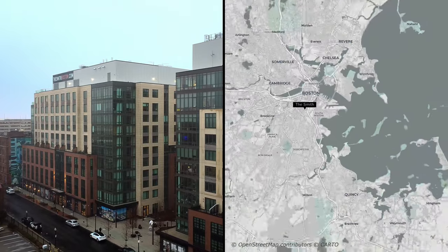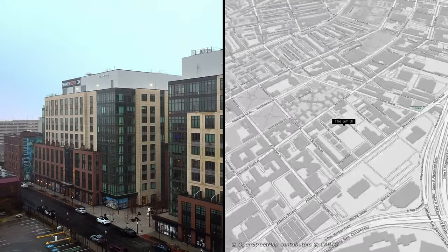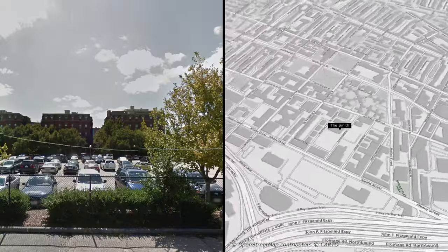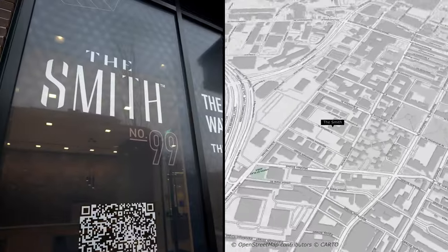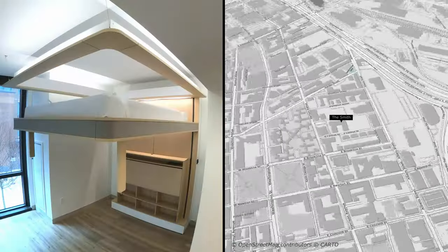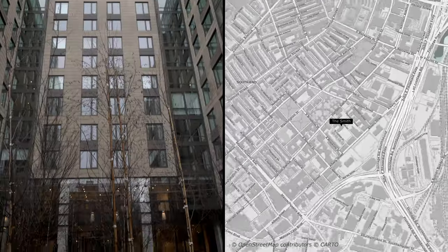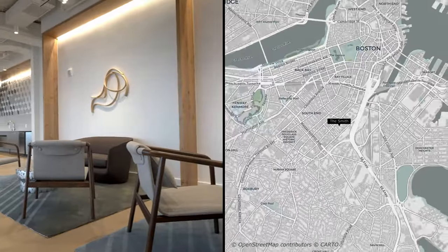Smith is a brand new apartment complex in Boston's South End. The first tower was completed in 2020 and the second tower opened in the fall of 2023. Previously, the site was home to a parking lot. Now it hosts over 600 homes in one of Boston's fastest growing neighborhoods. The Smith features expandable studios with either the cloud bed sofa or the cloud bed desk. With great transit access, nearby dining and shopping, and spacious floor plans, the Smith is Boston's most exciting new apartment complex.